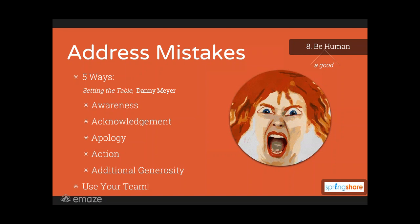When acknowledging a mistake, it's very easy to be on the defensive. Somebody's angry, they're upset, it is your fault, and they are attacking you, and it's very easy to get defensive of it. I try to remind people to not get defensive, to sit there, to actively listen, to acknowledge their feelings and empathize with them. That is one of the best ways to handle angry people.